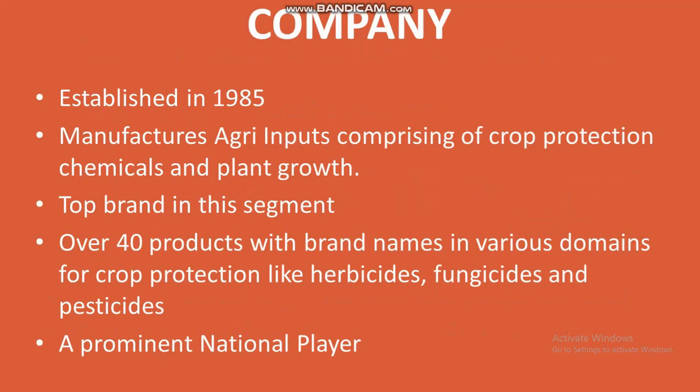Now about the company, Dhanuka Agritech was established in 1985 and they manufacture agri inputs comprising of crop protection chemicals and plant growth. It is a top brand in this space and they produce these crop protection products in abundance. Over 40 products with brand names in various domains for crop protection like herbicides, fungicides and pesticides. It is a prominent national brand in its space.